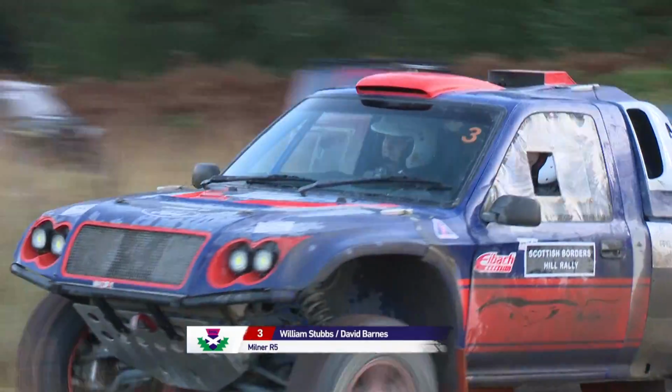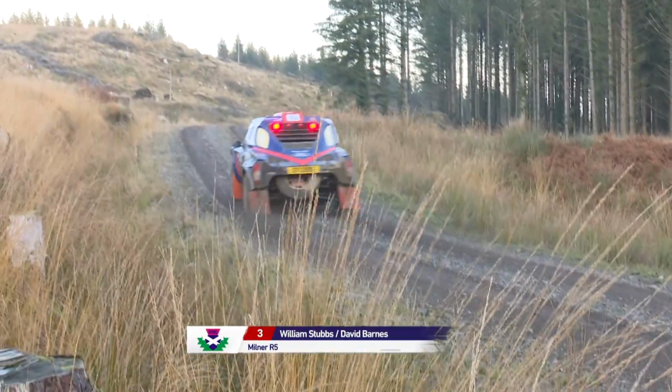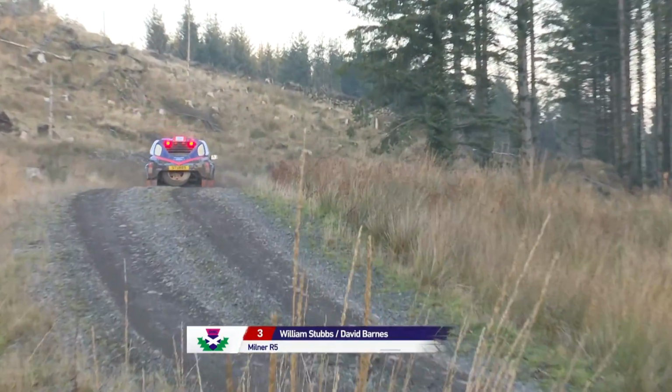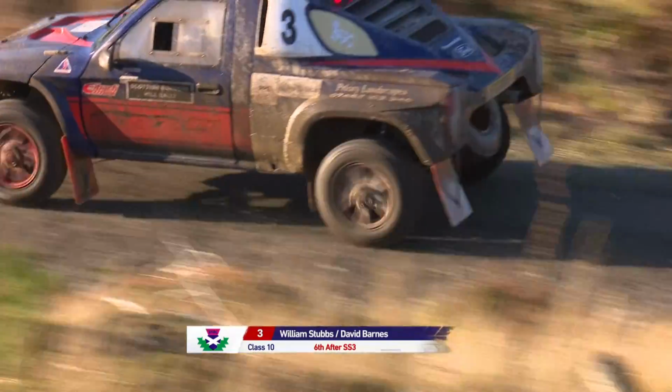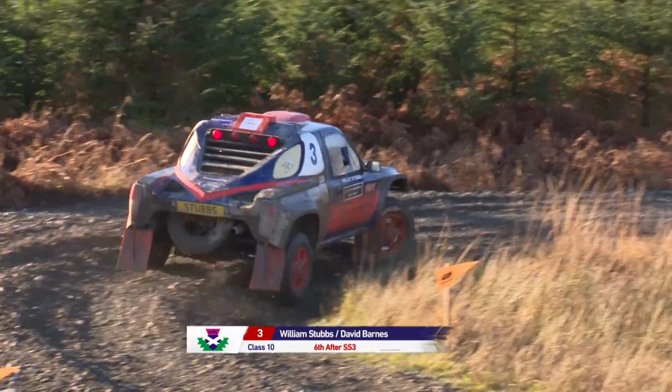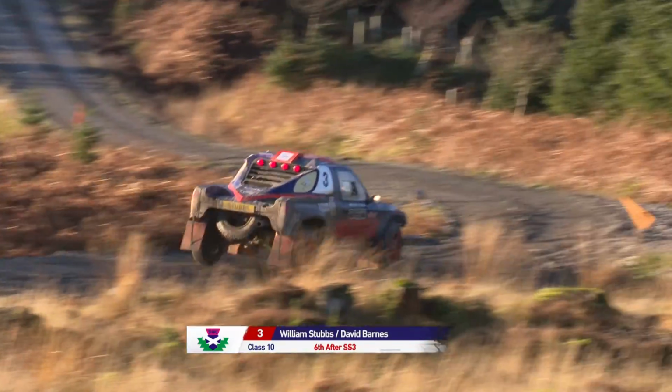Greg was engaged in a tight battle all morning with William Stubbs. Will finished second here a year ago, his best result at the Hill Rally to date, but found himself sixth after the first three stages, albeit only 8 seconds outside of the top five and less than 30 away from the podium places.